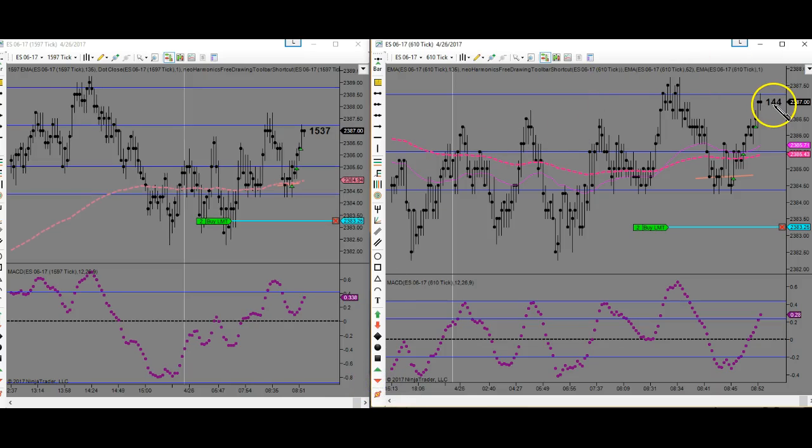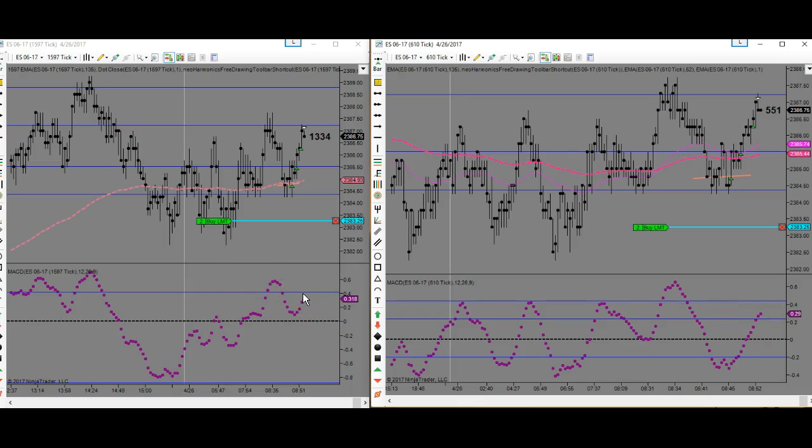You're hitting that first resistance there. If you get out based on the blue line I drew there, there's your exit. Otherwise, there is still a little bit of strength up on the 1597. You have definitely some strength up on the 610, and potential for divergence on the 1597.